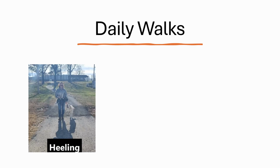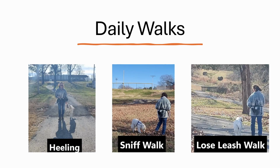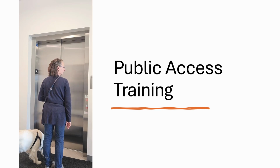And of course, we go on our daily walks, and they're a mix of heeling, sniff walks, and loose leash walking. Some days we take shorter walks and practice public access skills instead. So here's an example of practicing riding the elevator.